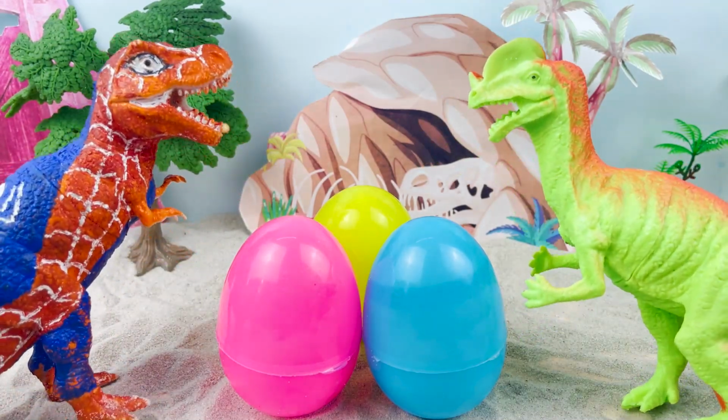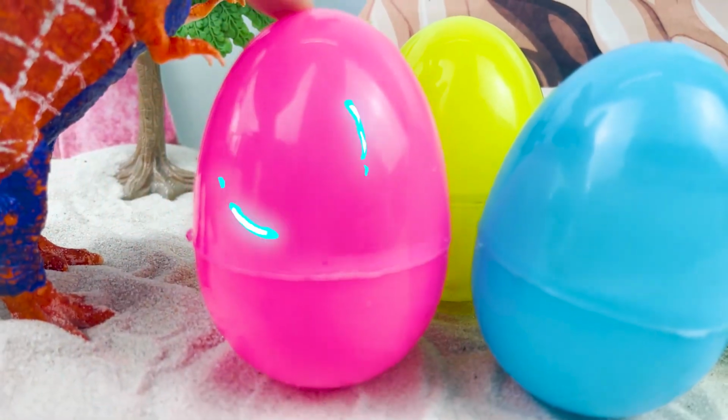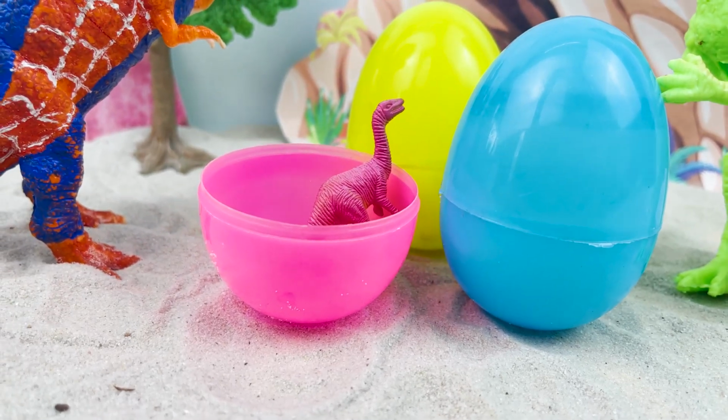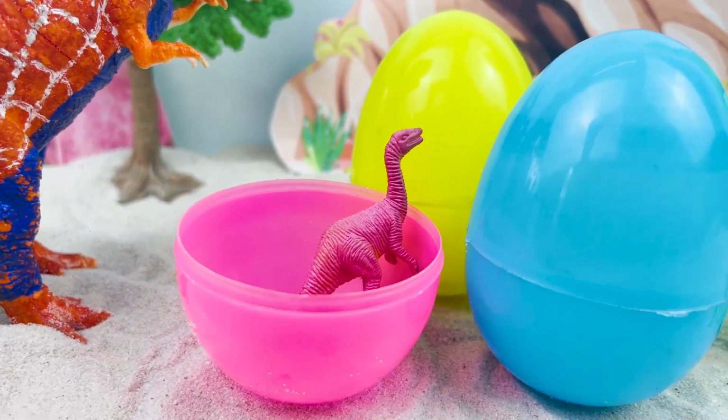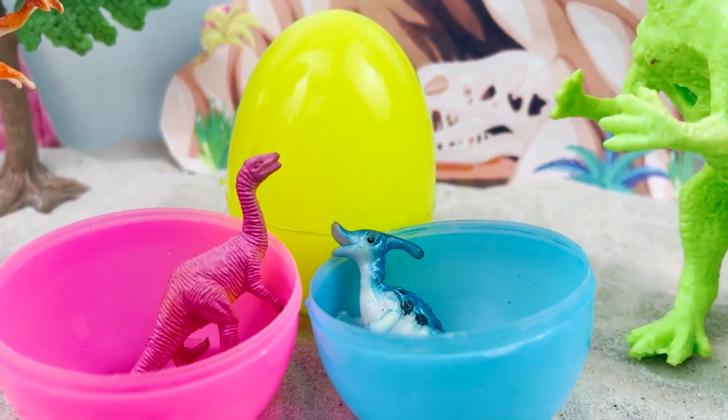The eggs are beautiful. Oh, look! The eggs are moving. They must be hatching. Wow, a pink dinosaur. Do you guys think it's cute? The second egg hatched the blue dinosaur.